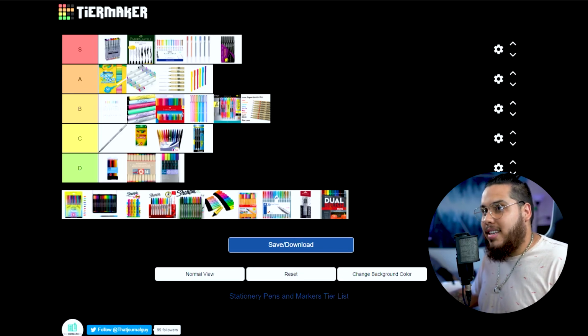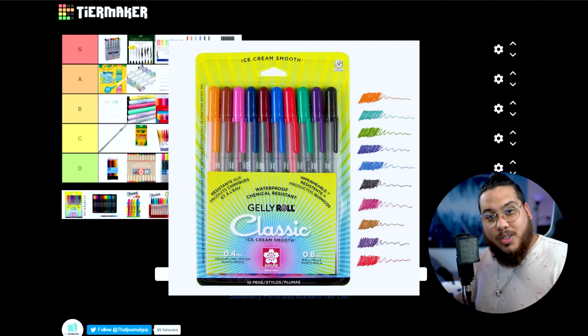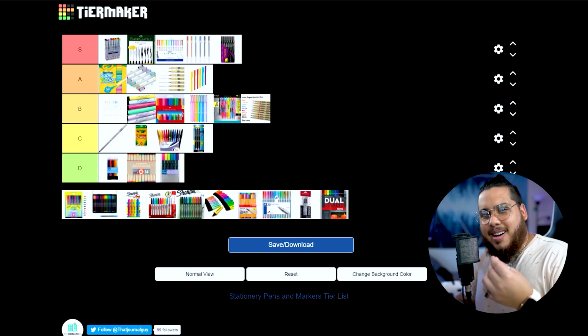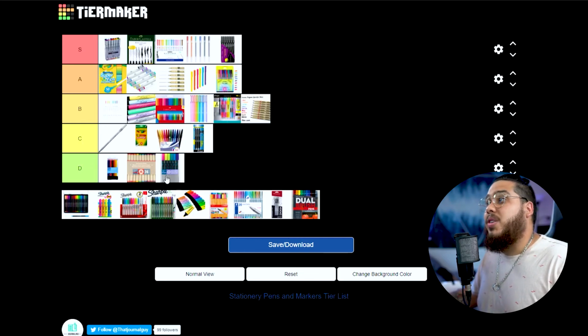We've got the Jelly Roll Classics. These are pretty decent. They're also from Sakura, like the Pigma Micron, so this is the same company. And this was one of the first pens that I was told to buy when I wanted to write on black paper, or even when I colored something in black with my Faber-Castells. If I wanted to have any kind of white accents, I have the white Jelly Roll, and it has been really good. It's smooth. It doesn't cake up at the end. I didn't really have that problem with these. It's still going strong, hasn't dried up. They're pretty good. I'm going to put them in the great section, in terms of gel pens. They're definitely great.